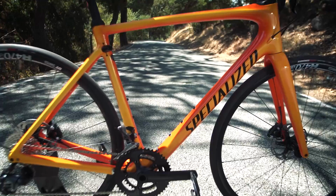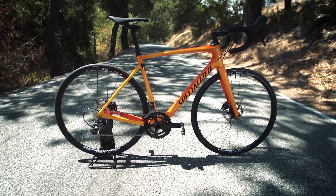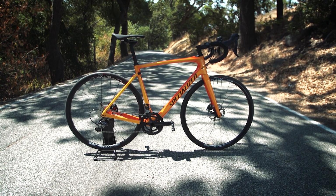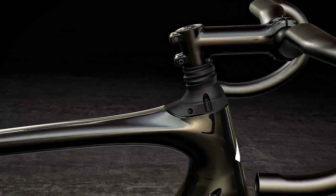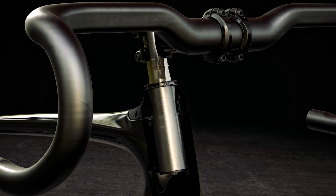I dream of roads with endless, buttery smooth asphalt. But the reality is, no roads are perfect. Every road has its Roubaix, and we need technology to smooth out our rides. A smoother ride means less fatigue. When you're separated from jarring road surfaces, you can spend more time in the saddle. The Future Shock is the technology that enables the smoothest ride ever tested on a road bike.